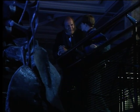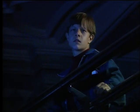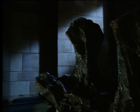Camarasaurus? That's it. What does it mean? Chambered lizard. Can you guess why? I don't know. Maybe he could sleep in his stomach. No. You see, dinosaurs like Camarasaurus and our friend Diplodocus grew to such a size that nature had to design bones that were both strong and light at the same time. So why did... Professor? Professor?